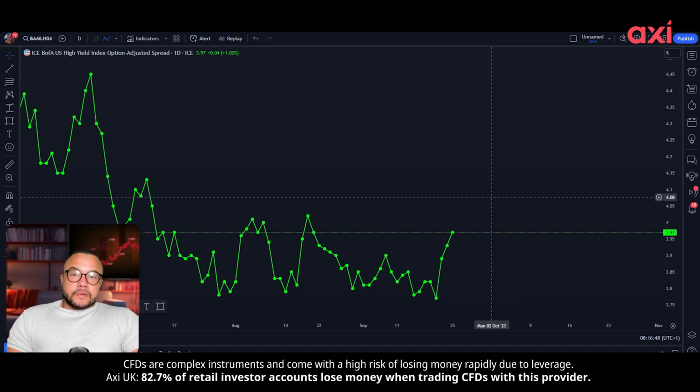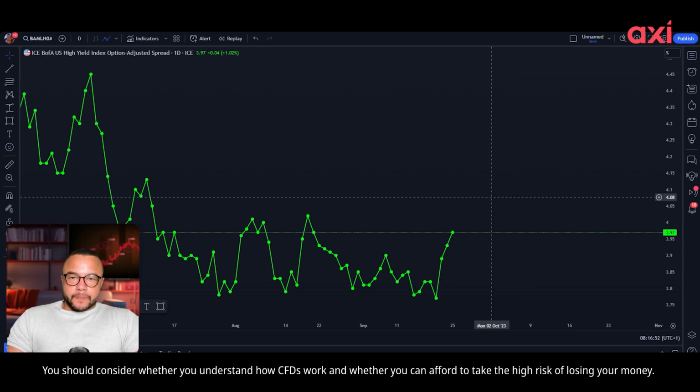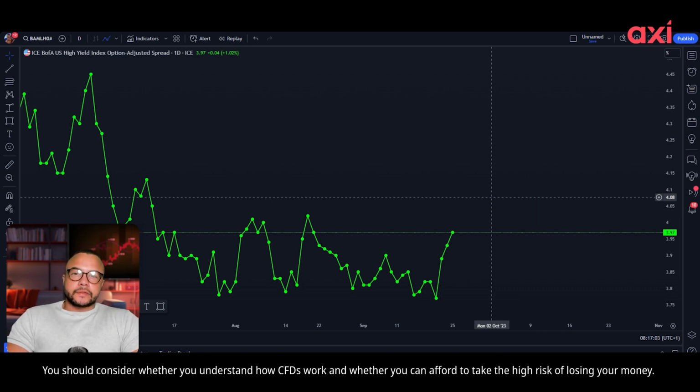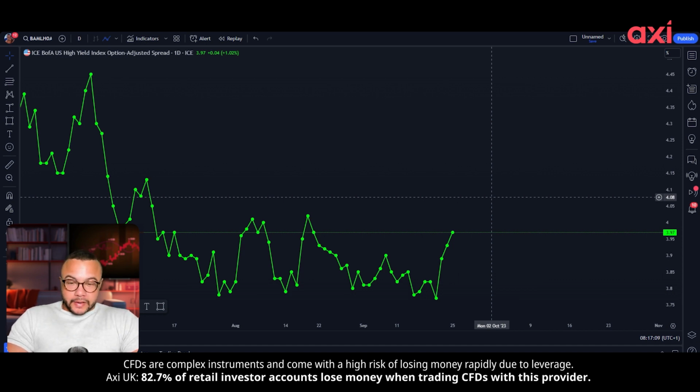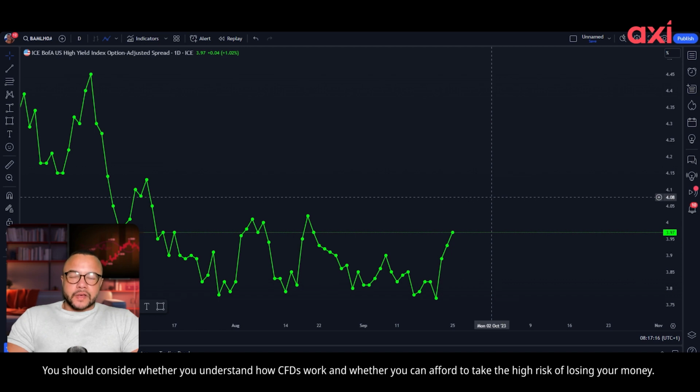So AAA rated is your really, really secure stuff. You're definitely not going to get a default on it. Down to your high yield, which is priced a lot higher to compensate for the additional risk. Now, what we've seen over the last 5-6 days is there's been a spike up to the highest level since August in the high yield credit spread segment of the data. And what this basically means is that there's been some kind of tick up in default risk.